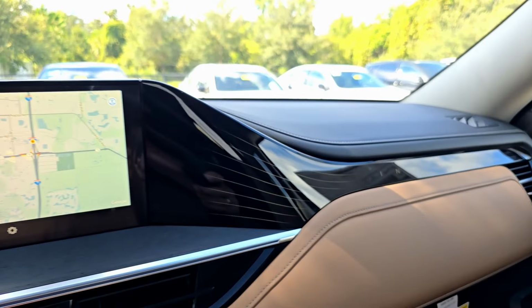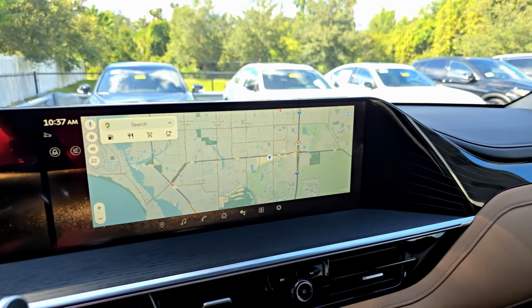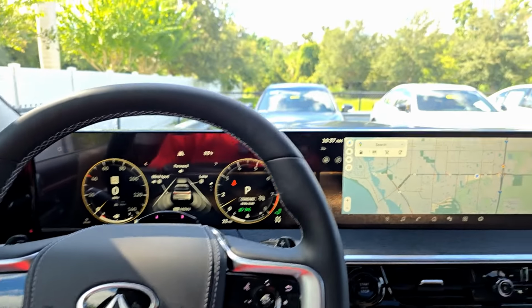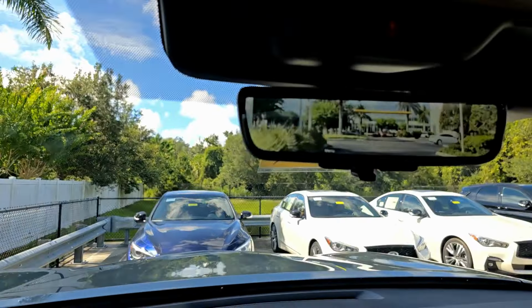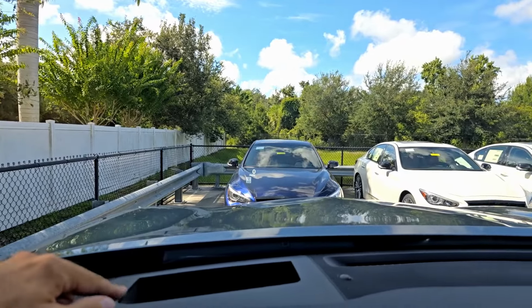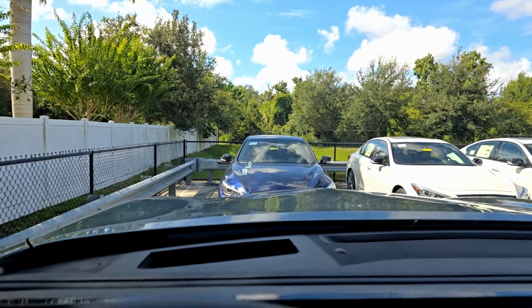Not sure if it's real leather or imitation, but looking good, feeling good. Two 14.3-inch screens, both digital, of course. We have the digital rearview mirror and a head-up display. Right now it's displaying the cruise control settings, miles per hour, and the speed limit.